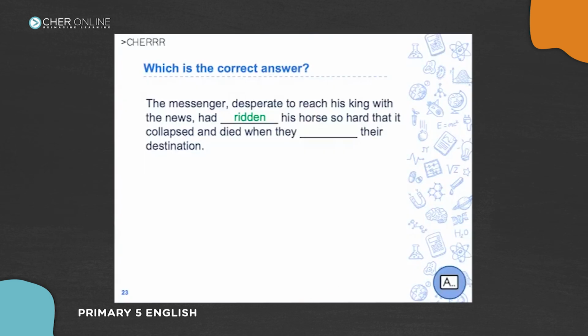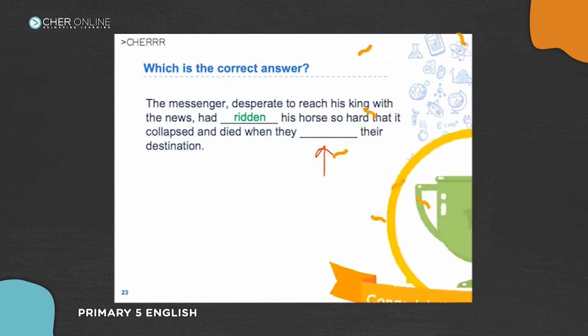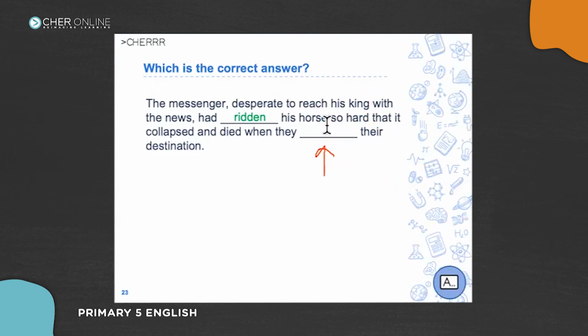Now, the second answer, I think you should know because I already mentioned it. What is the answer in that blank? Who can tell me? So I did mention it just now, a slip of the tongue. Okay, so you reach a destination. If you were able to put in your own words, you can also say when they got to their destination. But of course, for Compre Cloze, we cannot use two words. We can only use one. So in this case, it has to be reached.